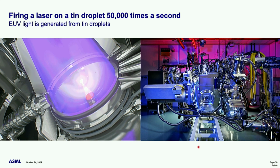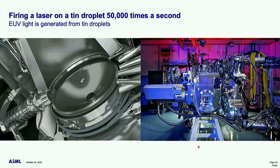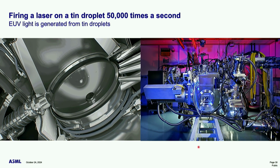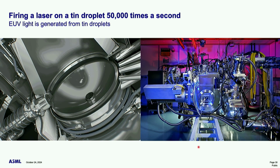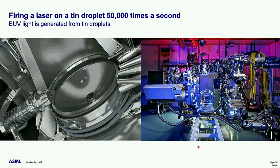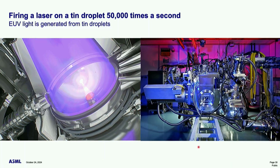How do I create a very, very hot plasma? Well, we take tin droplets that we fire with a few hundred bar. Then we hit them with an infrared laser a first time. They start to evaporate a little bit and oscillate. And when they're a flat platelet, they make a great target, and we hit them with a really, really strong second pulse of infrared light. These infrared lasers are basically of the same power levels that the military uses to shoot satellites out of space.